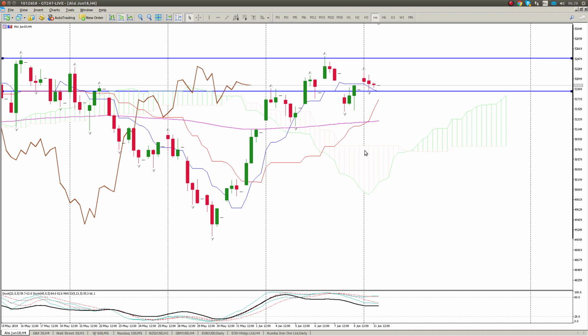Now you can see the cloud is kind of flat and pointing to the upside, but you want both sides of the cloud pointing up. When one side is pointing up or down, the cloud gets thicker and thicker, and that just means consolidation. Whenever you've got a thick cloud, you see consolidation. When you've got a thin cloud, you've got volatility and price is running. You see how we ran hard here, and look how thin the cloud was, and then it started thickening up.